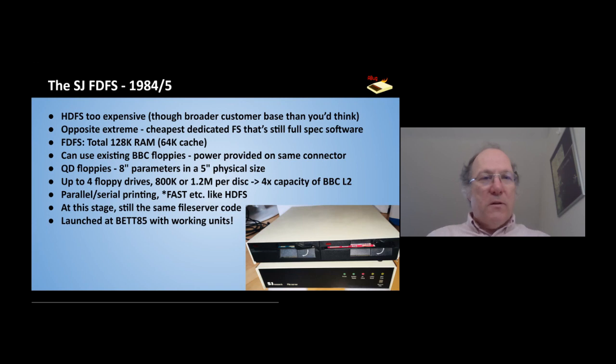So we decided we needed to go to the opposite extreme to make the cheapest dedicated file server that's still a full spec machine. Because again, by this time, a lot of people were running the Acorn Level 1 for cost reasons, and it wasn't a good solution, and we wanted to upsell them, or indeed for them to go to Acorn Level 2, which took out a BBC and a second processor. It was quite an expensive thing, so we could build something of similar cost that was better.